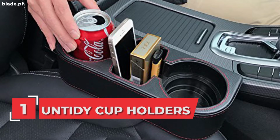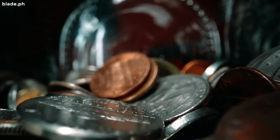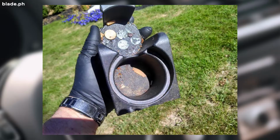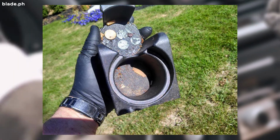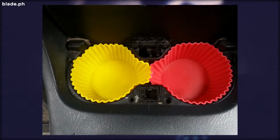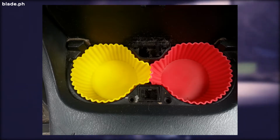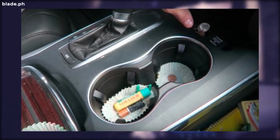Number 1. Untidy cup holders. A lot of things are thrown into these cup holders, such as coins, lighters, parking tickets, and even IDs. You'd be surprised at the things we put in them. A quick reality check: everyone's cup holders are just about the dirtiest place in their vehicle. To keep them clean and organized, try using cupcake holders as the base of your cup holders. You can easily clean it by changing the cupcake holder you placed.